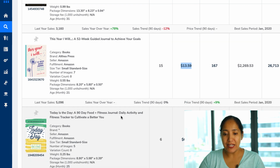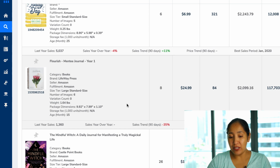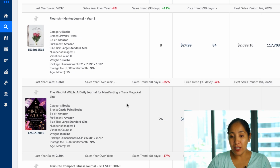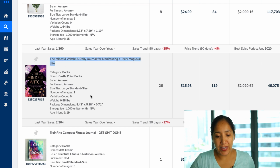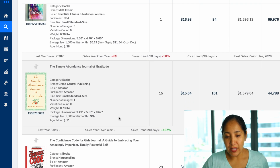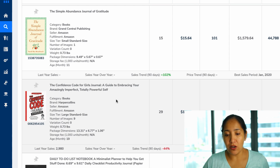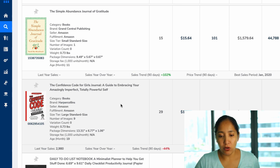Here's Today's the Day, a 90-day food fitness journal. Here's a mentee journal, which is kind of interesting. A mentee journal, I guess it's somebody that's being mentored. A mindful witch. This is kind of cool too. You could also do a spin on that. And if we keep going, we'll see what else we come up with. An abundance journal. Here's a confidence guide code for girls journal, embracing an amazingly imperfect, totally power self.